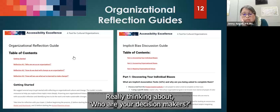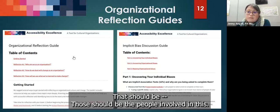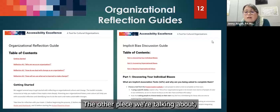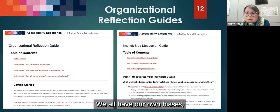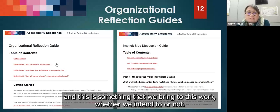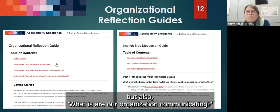But really think about who your decision makers are. Those decision makers can be from across the organization, and those should be the people involved in this. The other piece we're talking about, the implicit bias discussion guide, is recognizing that we're human. We all have our own biases. This is something that we bring to this work, whether we intend to or not. And looking at not only individual biases, but also what is our organization communicating?